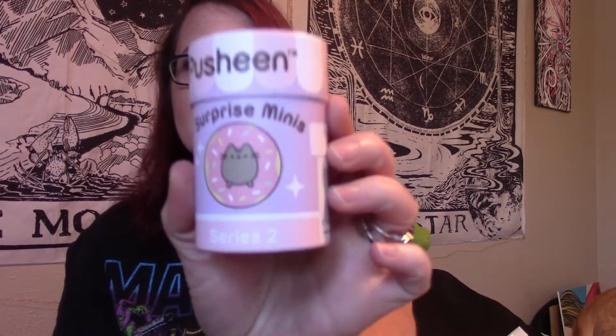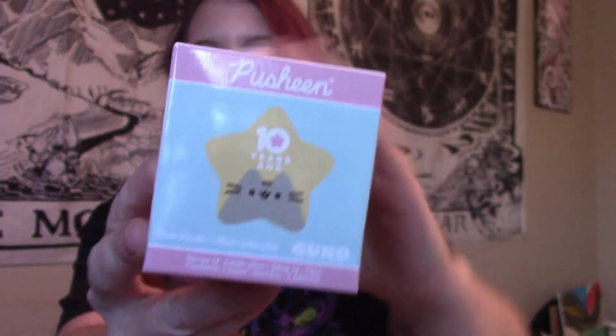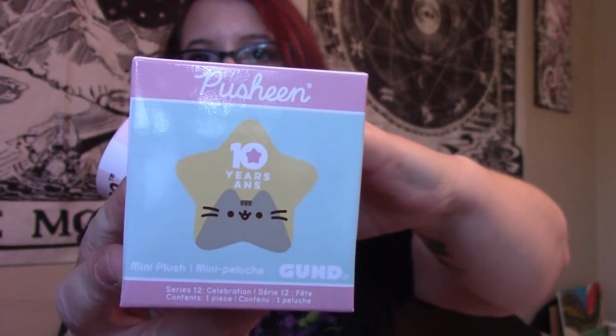And then we got 2 mystery things to open. We've got Series 2 of the small Pusheen vinyl figures. And then we have one of the 10th anniversary surprise plush. So we're going to open these and see what I got. We'll start with the surprise plush.